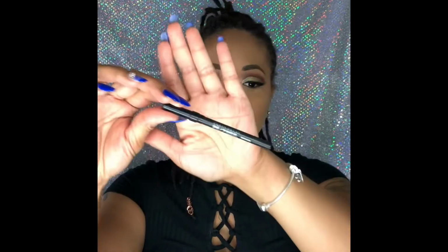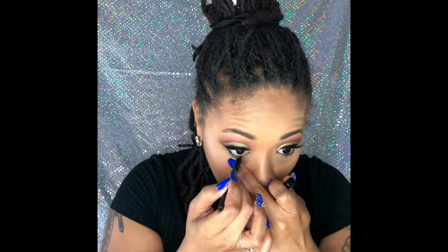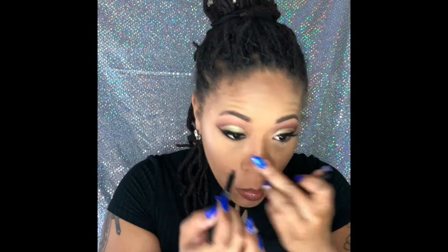For the liner today, I'm going to use the Urban Decay 24/7 Glide On Eye Pencil in Perversion. This eyeliner is really creamy and it's waterproof. I love this brand, and this is one of my favorite liners. I also got this in an Ipsy bag. With Ipsy, you get 5 products for $10 a month if you're not aware of it. Check that out too.